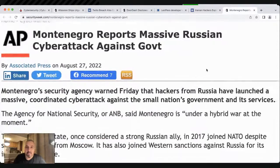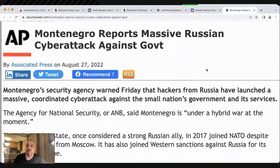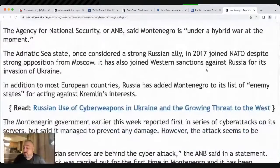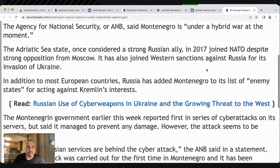Finally, Russia launches a massive cyber attack against the small country of Montenegro. The Agency for National Security, or ANB, said Montenegro is under a hybrid war at the moment. Montenegro, a small country on the Adriatic Sea, very, very beautiful. Once considered a strong Russian ally with a lot of Russian influence and a lot of Russian money there, by the way. In 2017, it joined NATO despite strong opposition from Moscow. It has also joined Western sanctions against Russia for its invasion of the Ukraine.